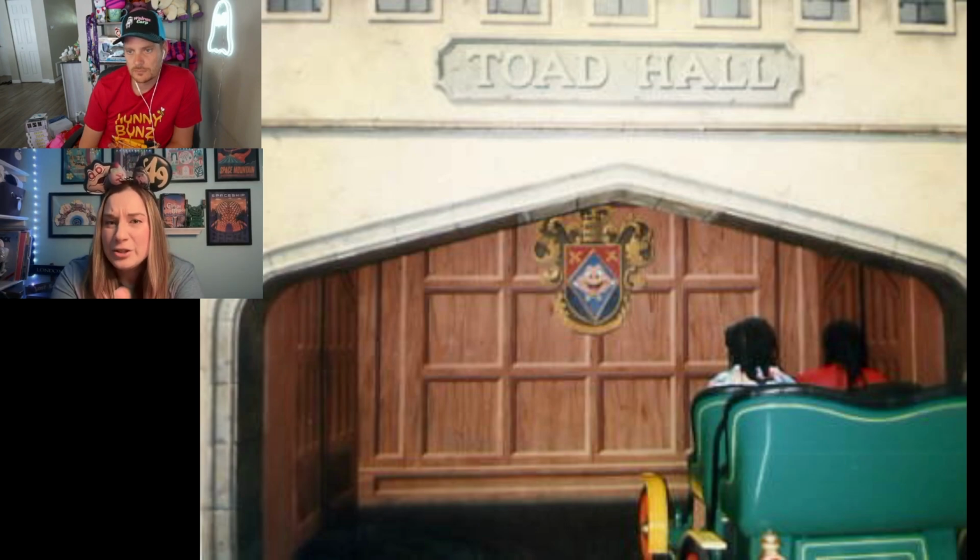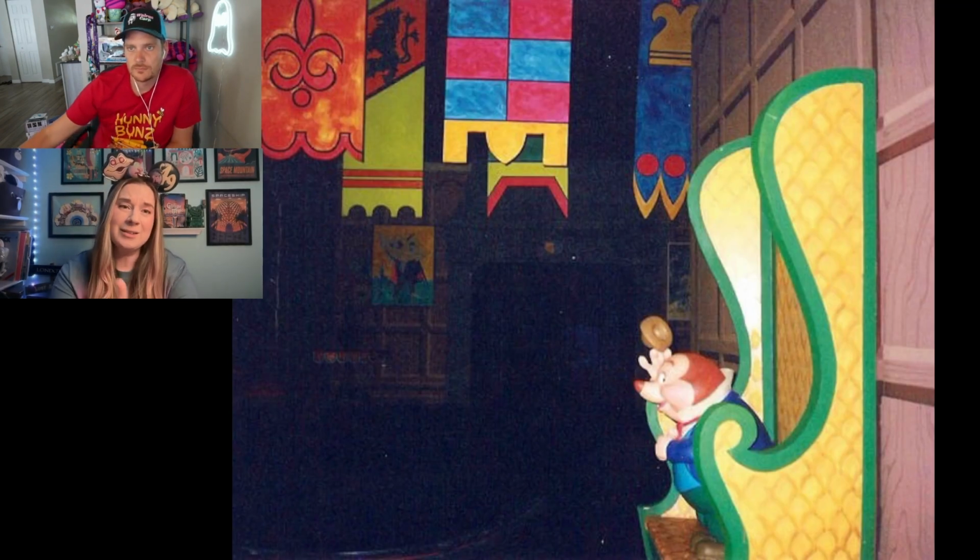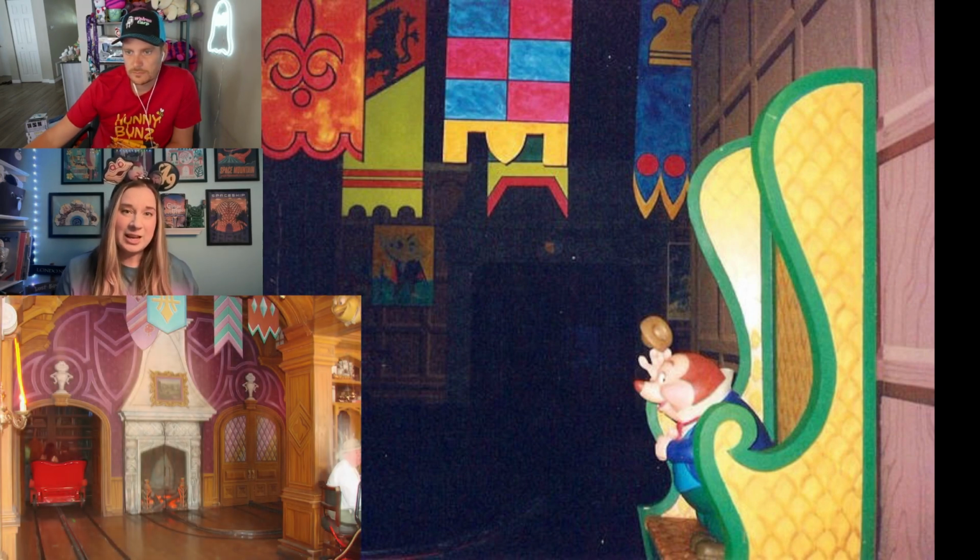But heading into Toad Hall here, something we didn't really talk about last time we were in Toad Hall was these banners that are hanging from the ceiling. And they did have these, remember, in Disneyland's 1983 version, had banners hanging from the ceiling. And they're not a lot of specific designs. There is a lion that kind of denotes royalty, like the royal family.